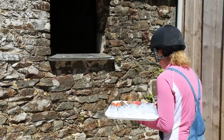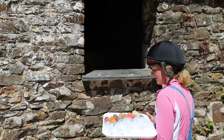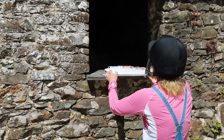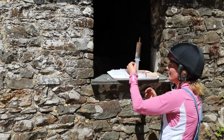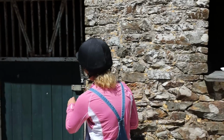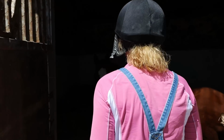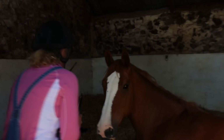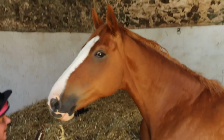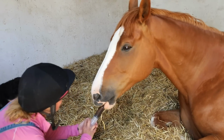First up, we have Custard, who should be in here somewhere. Oh, he's asleep. He can have his little treat in bed. Now, Custard is a lover of the molasses, so let's go give him some molasses. There you are. Hi, Custard. You're in bed. Would you like a treat? Ready? Going in. Oh, it's yum.